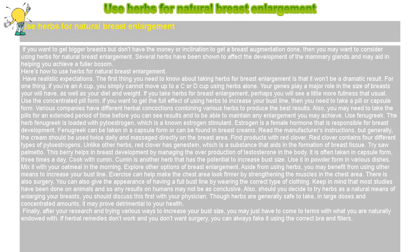Find products with red clover. Red clover contains four different types of phytoestrogens. Unlike other herbs, red clover has genistein, which is a substance that aids in the formation of breast tissue. Try saw palmetto. This berry helps in breast development by managing the overproduction of testosterone in the body. It is often taken in capsule form, three times a day.